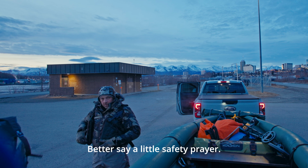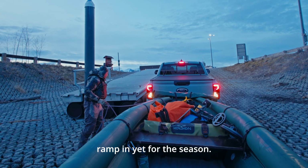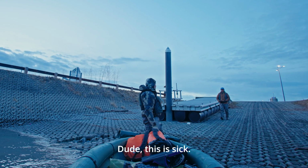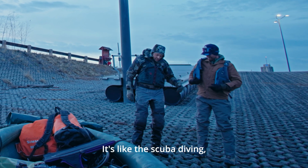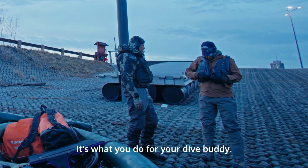Better say a little safety prayer. That's a good idea. They don't even have the ramp in yet for the season. You see the tides going down? Dude, this is sick. Dressed me and everything, man. I love it. Thanks. It's like scuba diving. You got to make sure you're squared away, so you do for your dive, buddy.